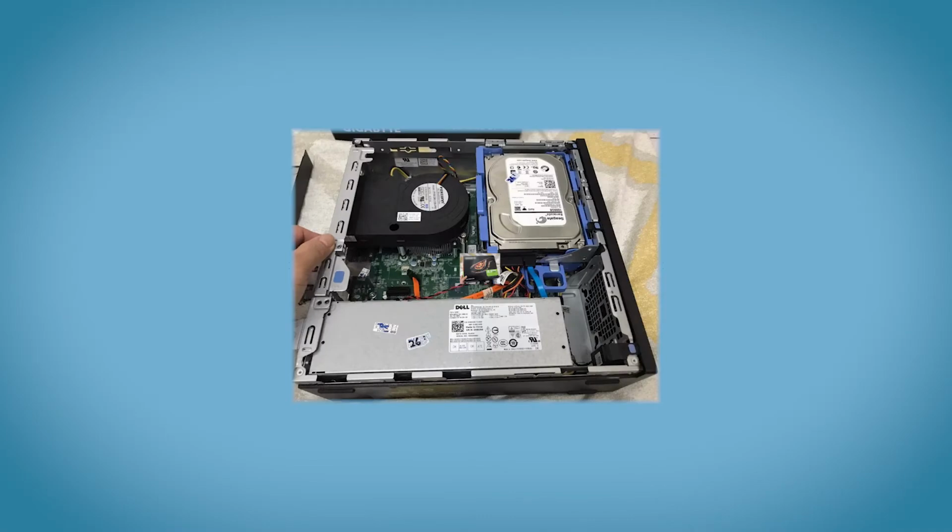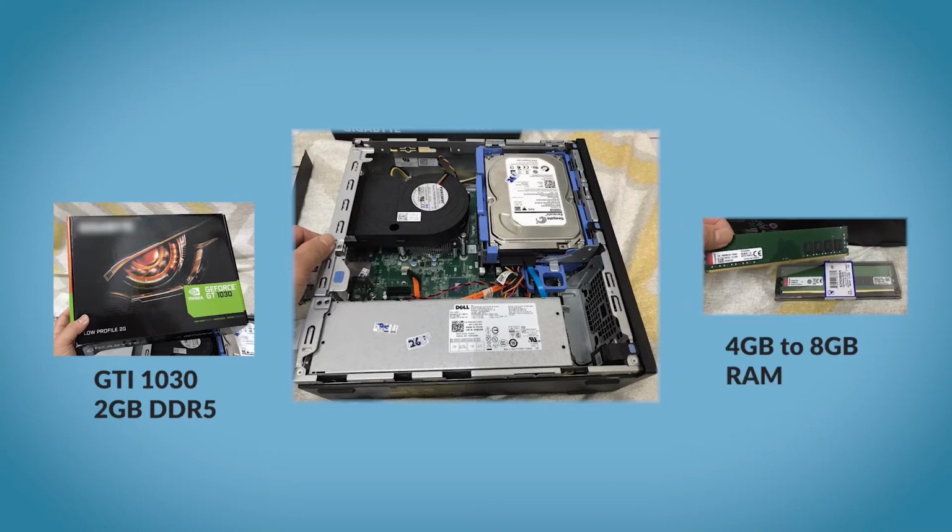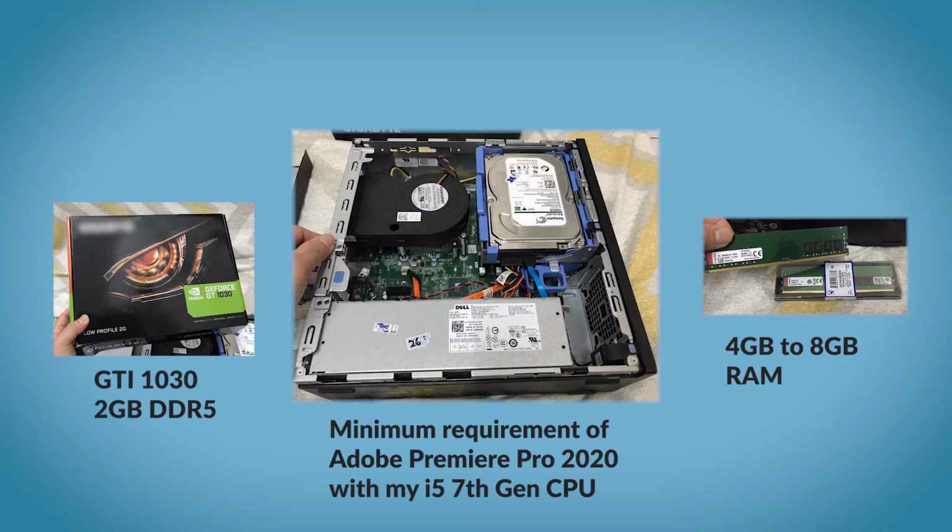I just upgraded my GPU, or graphics processing unit, to a GT 1030 2GB DDR5, and also my RAM from 4GB to 8GB. This is the computer I'm using right now for video editing, at the minimum requirements by Adobe Premiere Pro.